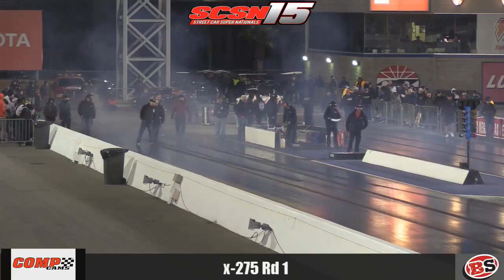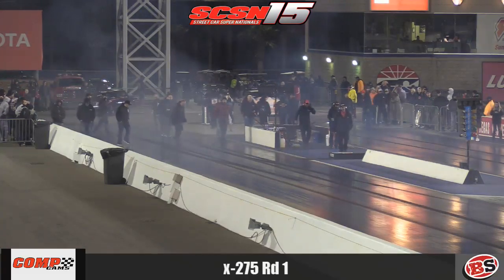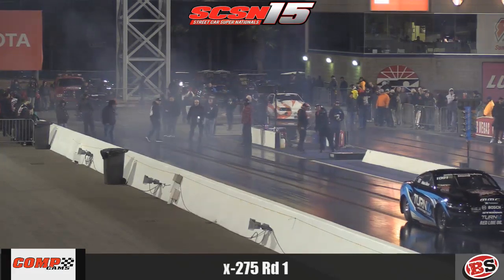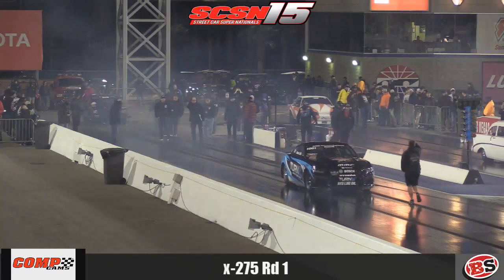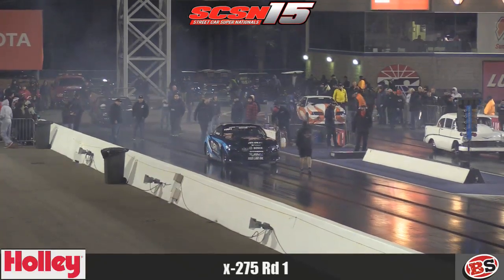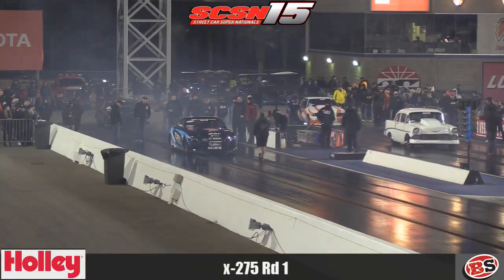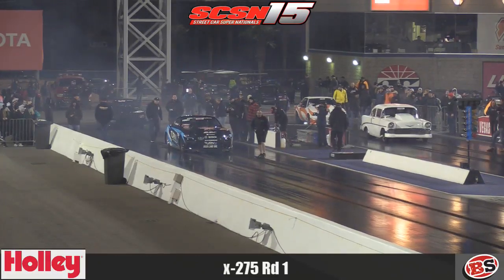Wally Friedlander is unable to make the run, and they are evaluating Adam Bever's pass down there. It looks like Bever may have gotten right up there on that white line. Again, they're going to try to make the determination whether Bever did or did not cross over that center line barrier.